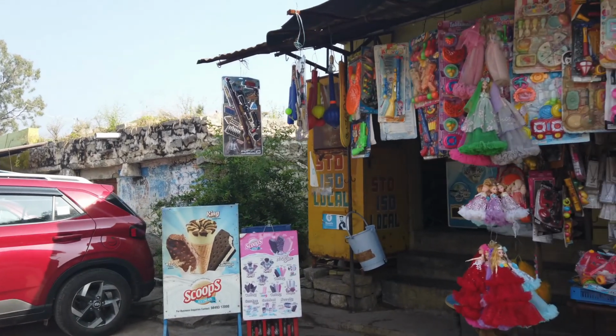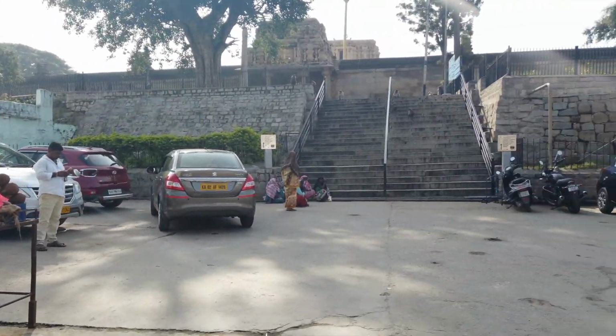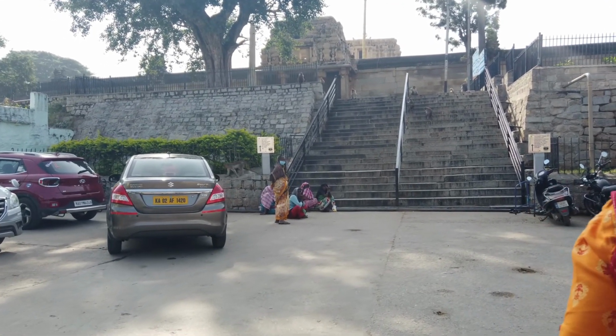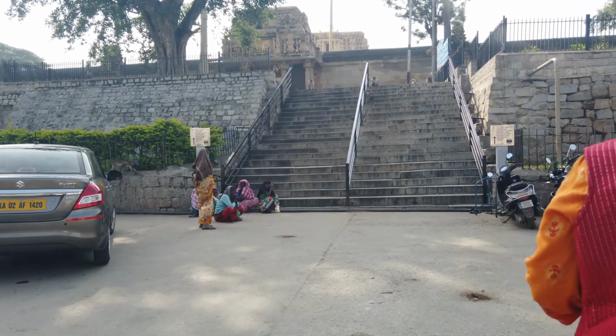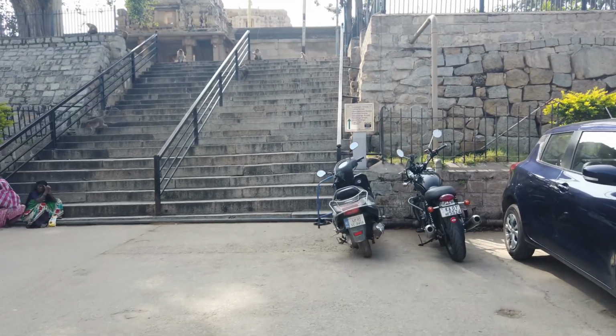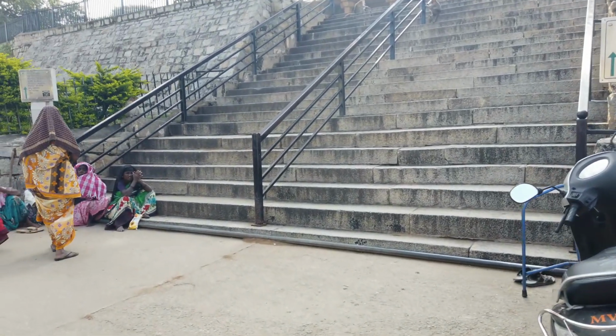So we are finally at the Lepakshi Veerabhadra Swami Temple, and there are a lot of monkeys. Let's hope these don't take my camera and think that this is a banana.